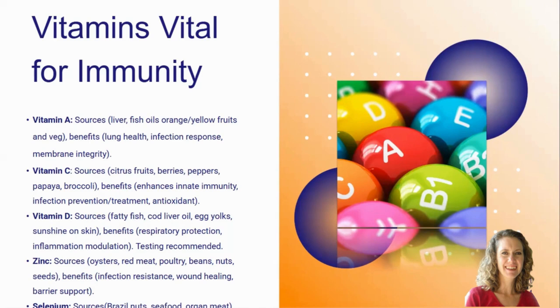Berries, peppers, papaya, broccoli, all high in vitamin C. And those, they basically enhance our innate immunity. They prevent and treat infections, and they are very, very good antioxidants. I think we know that about vitamin C.